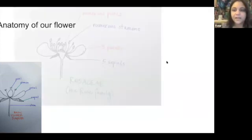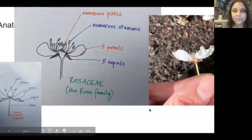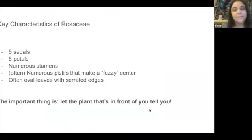And don't worry overly much about our next slide. I just wanted to reiterate that our key characteristics are 5 sepals, 5 petals, numerous stamens, and often numerous pistils that make for a fuzzy center. And also often oval leaves that have serrated edges. So when you see these characteristics, you can start to ask yourself, is this a rose? Does it evoke the feeling of a rose?